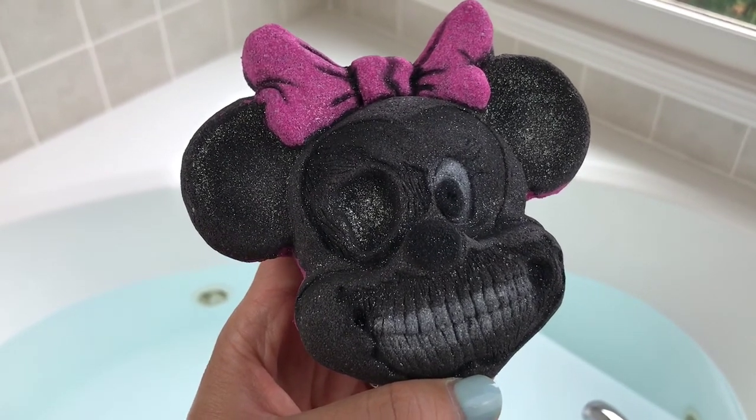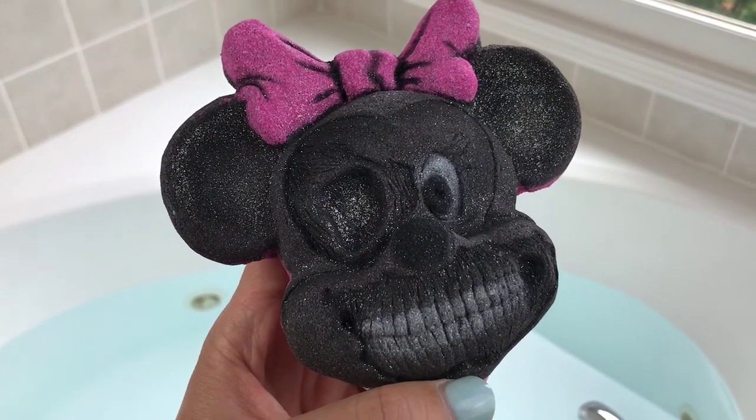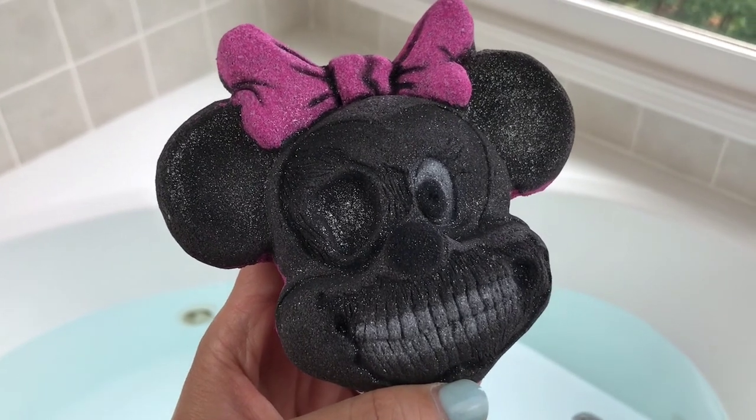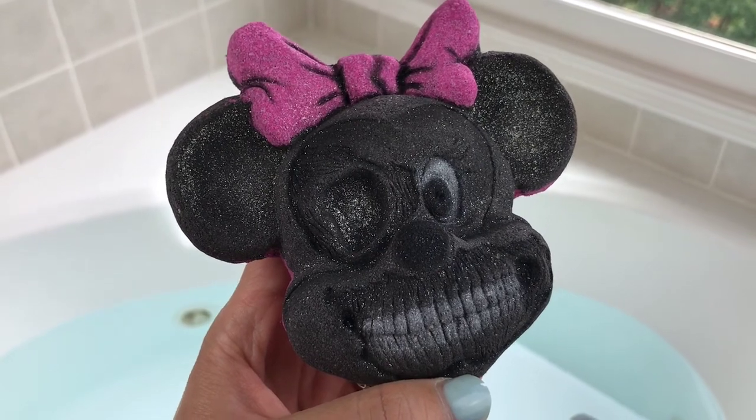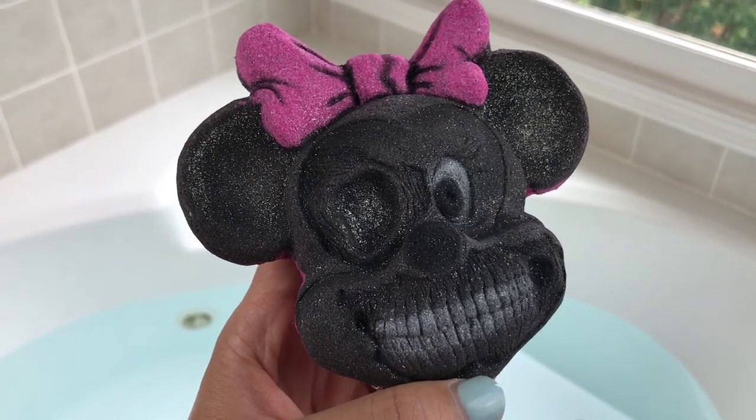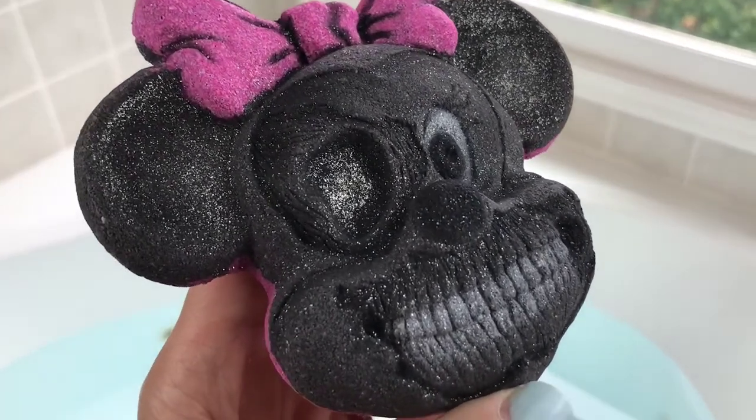Okay, so I have another just incredibly awesome, original, super detailed bath bomb for you today. This one is from TWISTED ALLURE, and this one is her Mangled Minnie. It smells like vanilla and berries, and I want to show you guys up close all this detail.